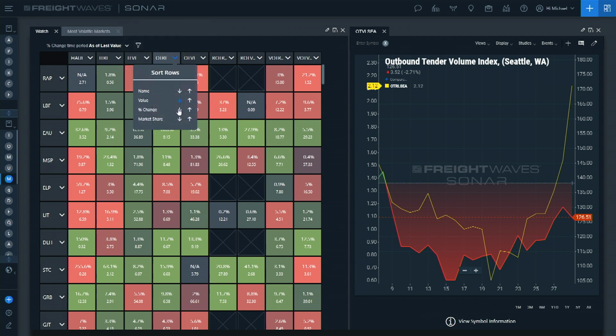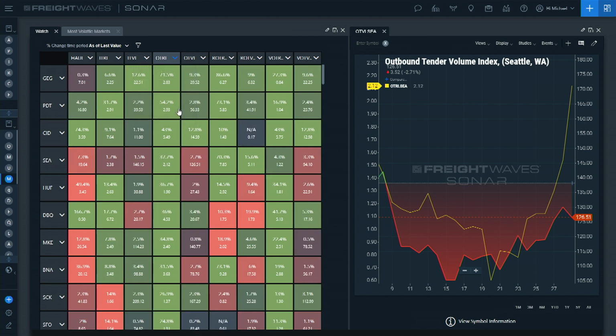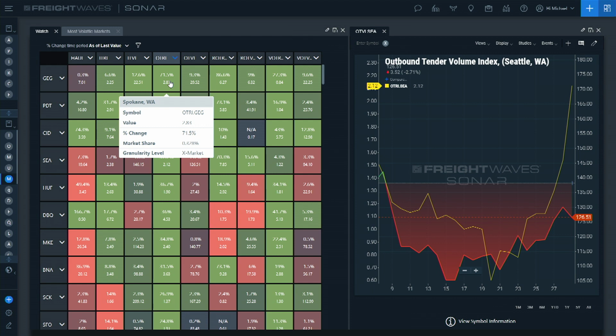Now, that was the actual value, but we can do it by change. And so you can see Spokane, 71.5% increase overnight in outbound tender rejections, capacity tightening. That's substantial. This is your tactical first thing in the morning, boom, set alerts through Sonar. I know where I need to go first thing in the morning.